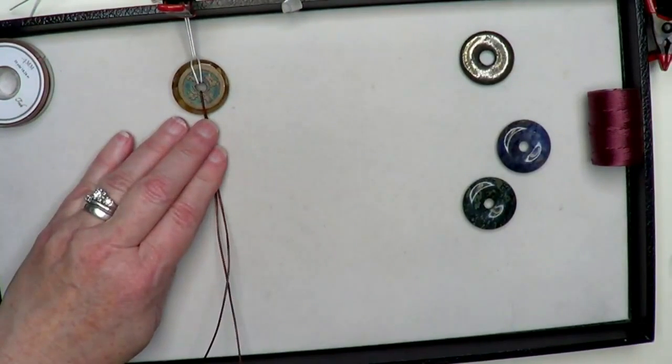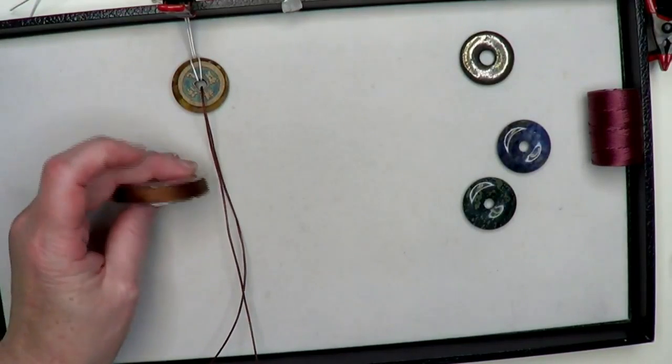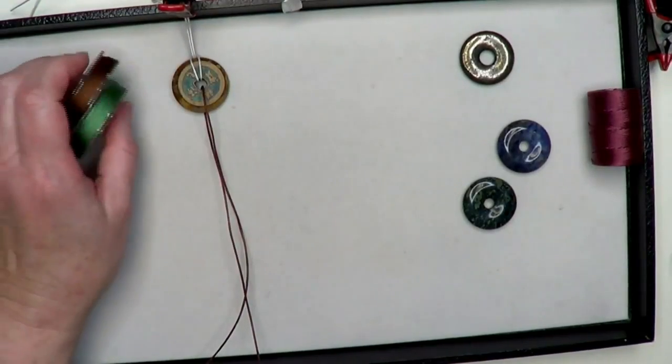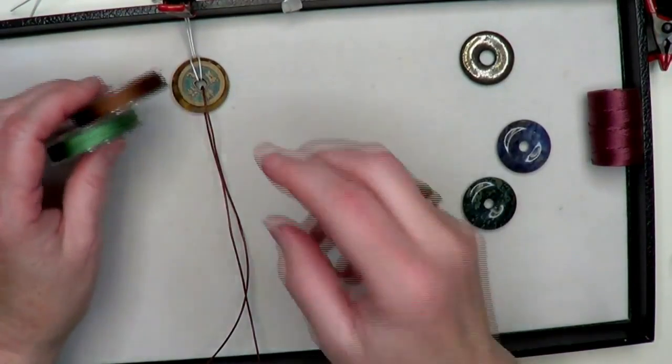And then maybe I want to do, I don't know, what color do I like? I think I like this.